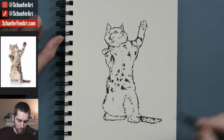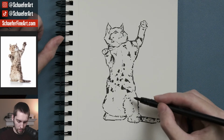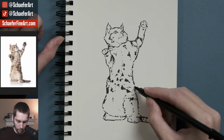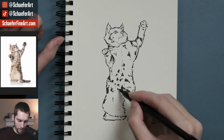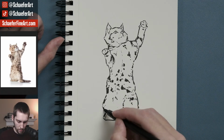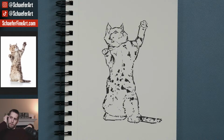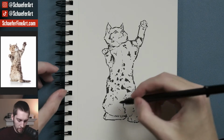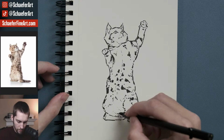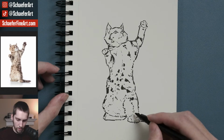I'm not actually going to express all of its shading probably. I'm just going to suggest some of the lines and fur texture. I don't want to overdo it. And maybe I've already overdone it. But yeah, I like this one. I like how this is coming out. I just gotta finish strong now and not overdo it, which is more difficult than it seems, to be honest. Much more difficult.